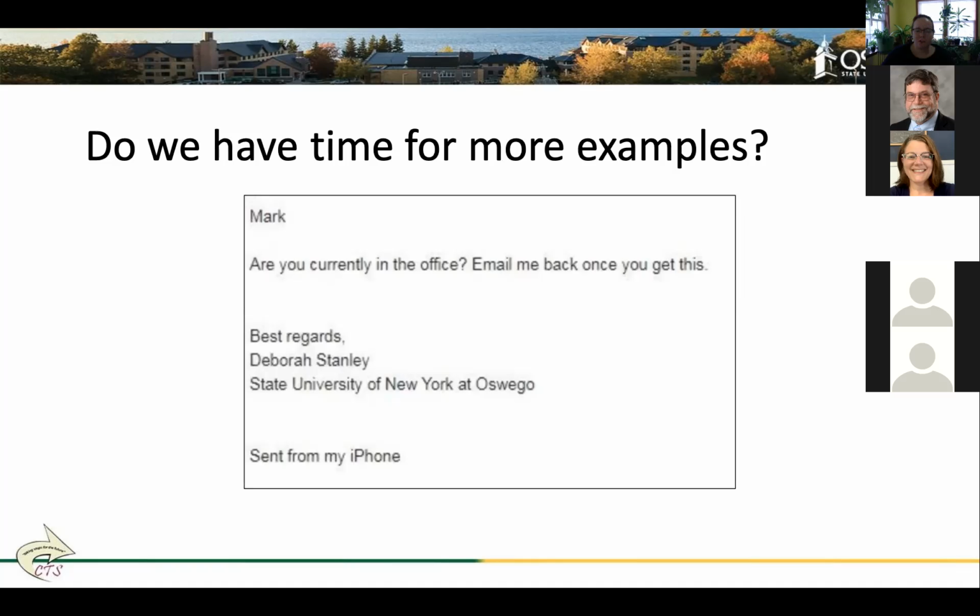I don't really know if I have any more time for examples, but I'll just show you some examples of emails that we've gotten that are phishing emails. These have different types of tactics. This one I didn't have the header information for, but I can tell you it was not from Deborah Stanley. I want to say the sender email address on this one was prez1012@gmail.com or something like that. Definitely not something President Stanley would be using to contact people.